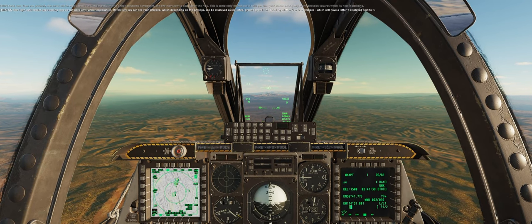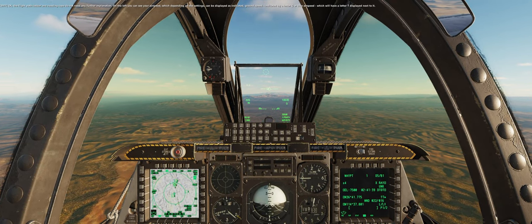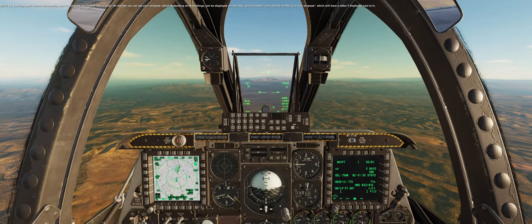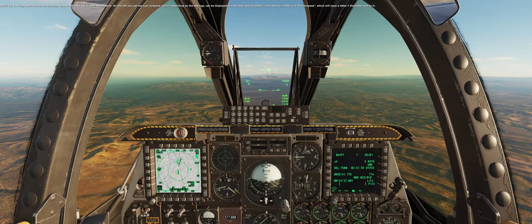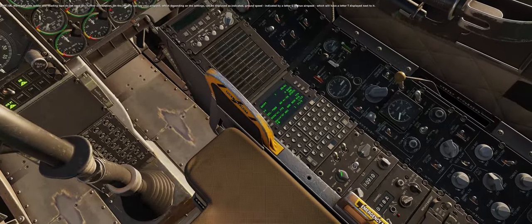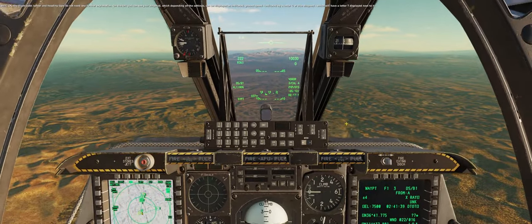Okay, the flight path ladder and heading tape do not need any further explanation. On the left, you can see your airspeed, which depending on the settings can be displayed as indicated, ground speed, indicated by a letter G, or true airspeed, which will have a letter T displayed next to it.